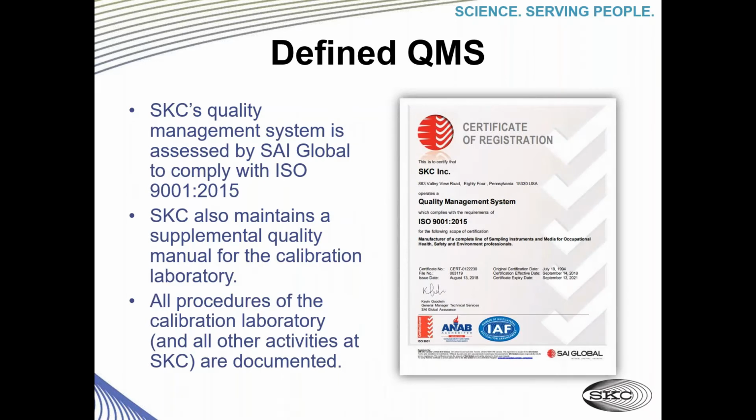ISO 17025 also requires that organizations have a defined quality management system. SKC's QMS is assessed by SAI Global to comply with ISO 9001:2015. SKC also maintains a supplemental quality manual for the calibration lab that has some very specific ISO 17025 requirements in it. All procedures of the calibration laboratory and all other activities at SKC are documented. That's part of this requirement.